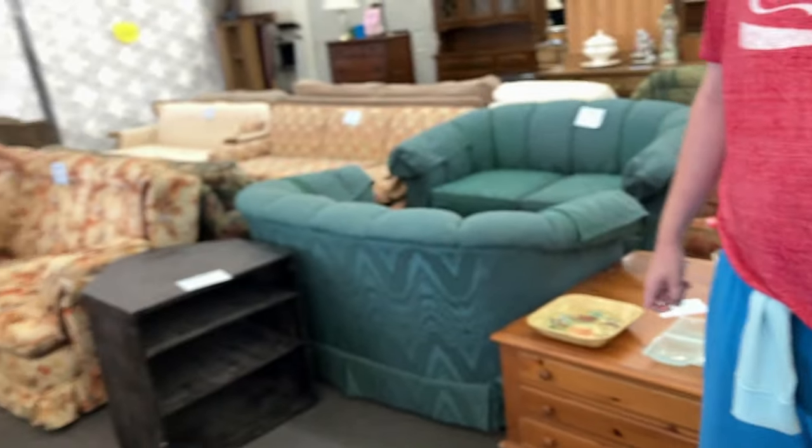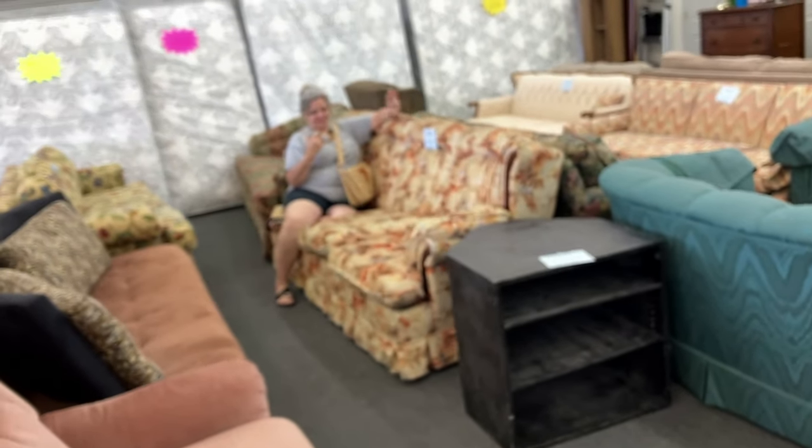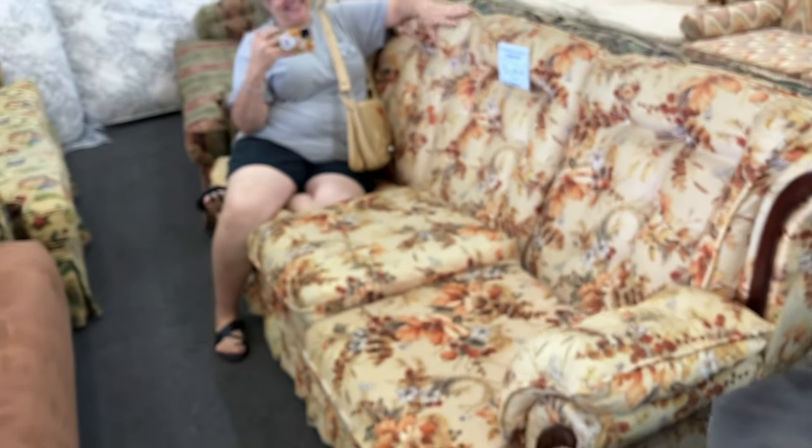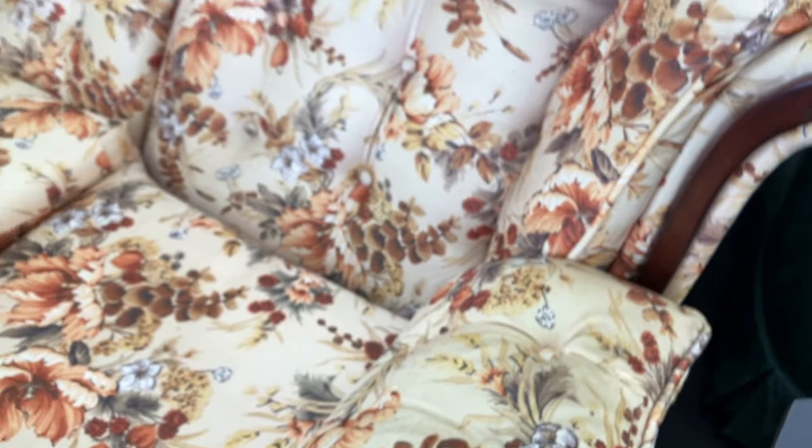Pardon me, beg your pardon? Is it that candle-looking thing? Ew, get off of that. Ooh, I can feel it now. I know exactly, does it have cigarette burns on it? No, I don't see. Yes, it does. Ooh, I remember these. It's not my favorite.